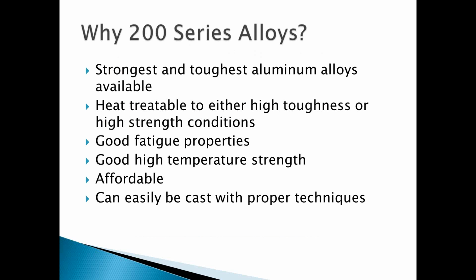I gave a couple years ago, I think now, a separate webinar on 200 series alloys. We pour a tremendous amount of 200 series alloys. We pour them every day in hundreds of different part numbers in our facility. 200 series alloys are the strongest and toughest aluminum alloys available, at least some of them in some of the tempers. And they're heat treatable to either a high toughness or a high strength type of condition. They have good fatigue properties. 206 in the T4 condition has probably the best fatigue properties of any cast aluminum alloy. They tend to be aluminum copper alloys, so they have good to excellent high temperature strength depending upon the material you're using, and they're affordable.